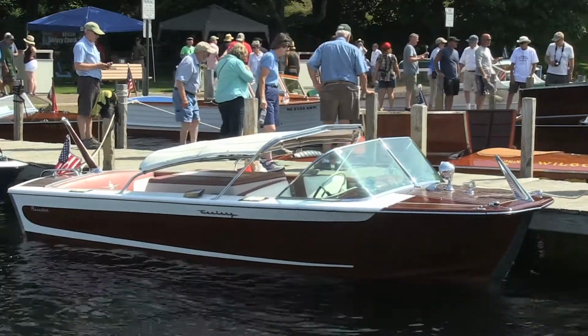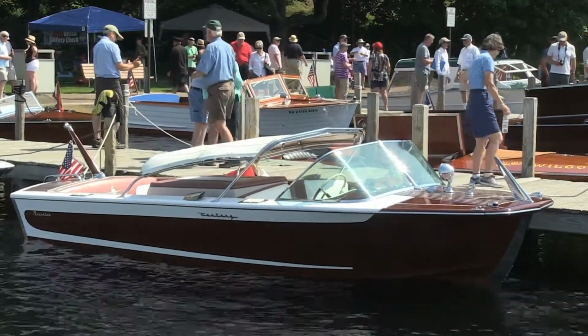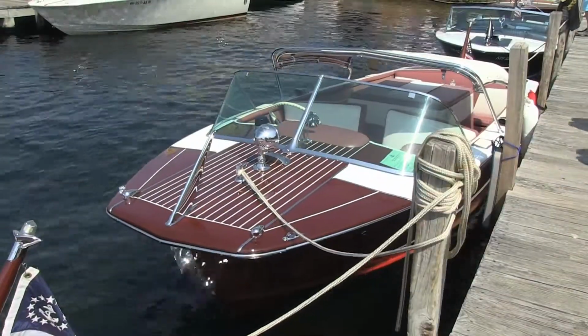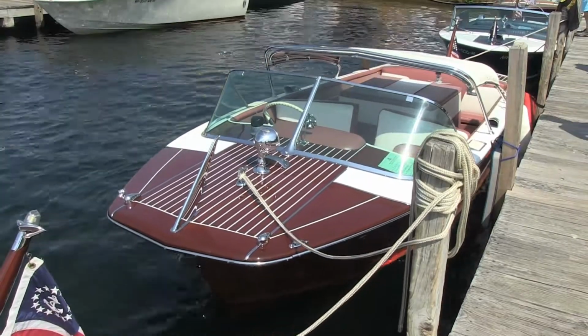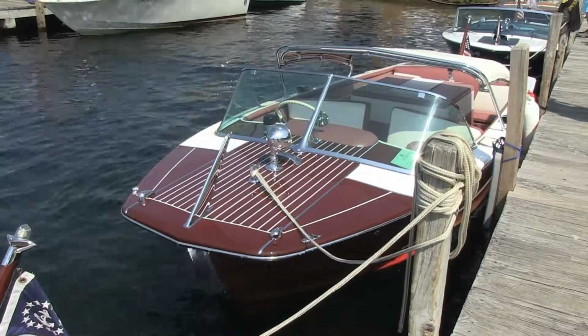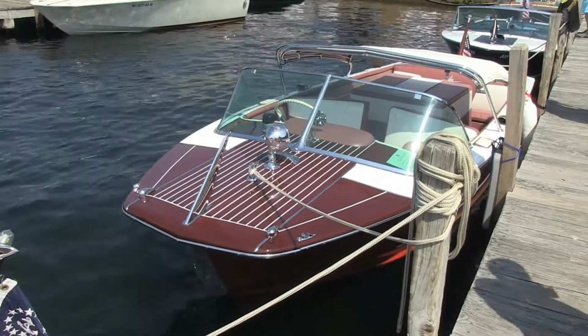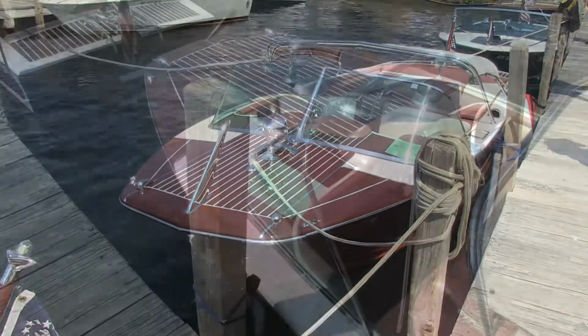They only did it for one year. Very unusual. Maybe it was not that popular, but they only did it for one year. So this is pretty rare. It is. There's a good shot of the foredeck. Yeah, you can see that overhang you're talking about. And this has the convertible top on it as well. That was an option. And there's a center section that's made out of plexiglass that will slide forward and latch onto the windshield.